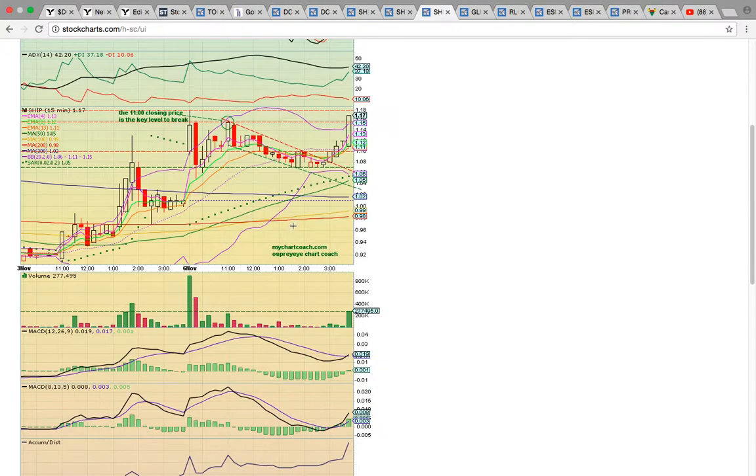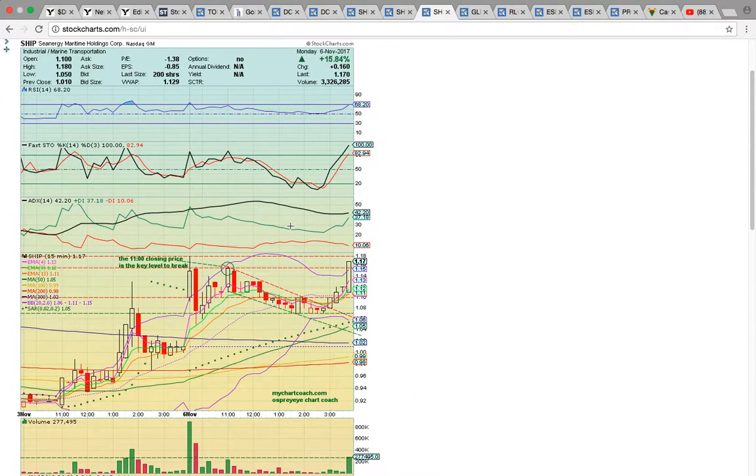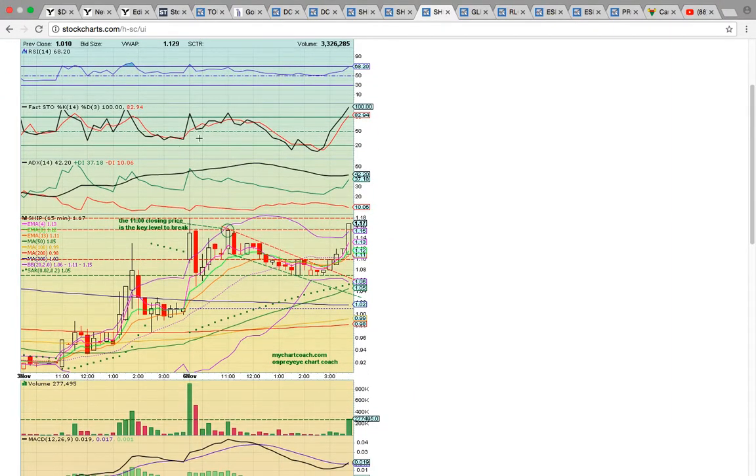Oh yeah, and then we can just look at this. I won't even go into the annotations, but you can see on the 15-minute chart here, we were looking for a close above the 11 o'clock closing price, and it closed above that level today. So notice how it closed right above that.